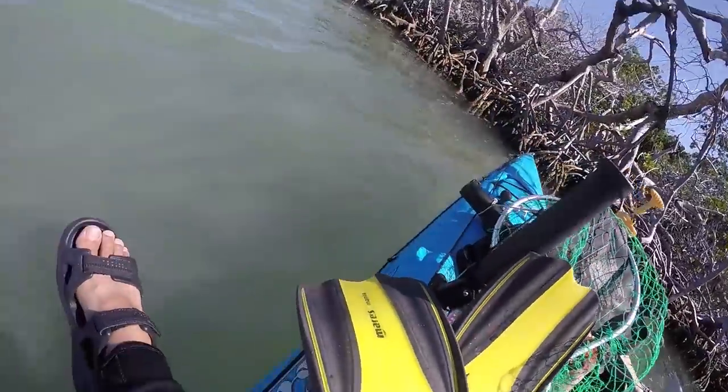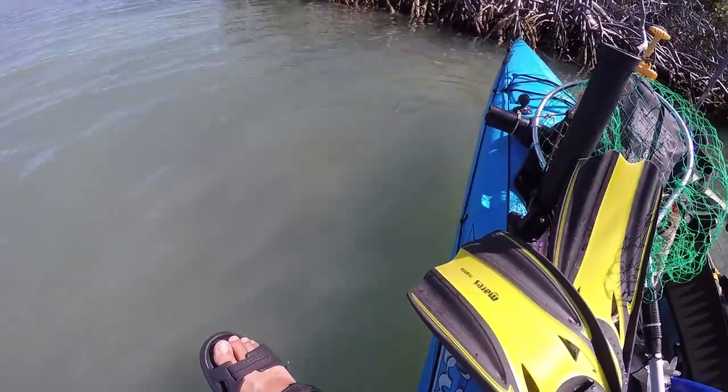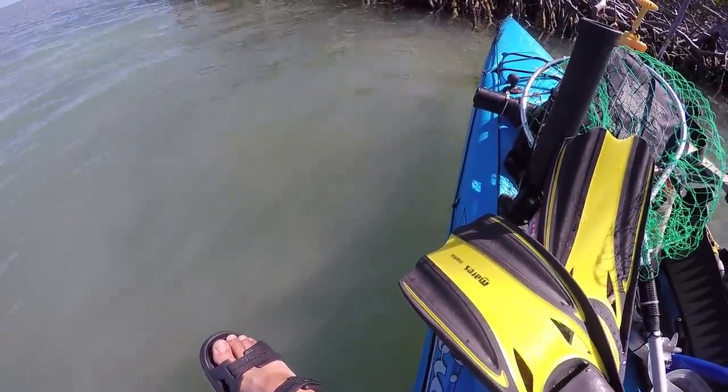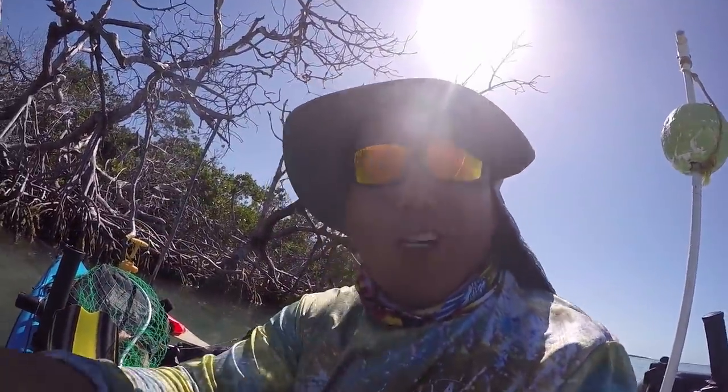Shark. But it's all milked out, can't see anything. These Gulf spots might be a problem, but we'll go down there and see what we see. Hopefully not more sharks.